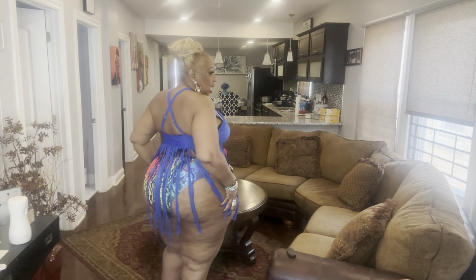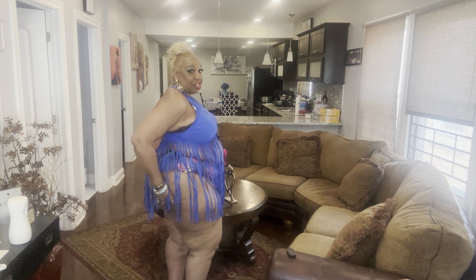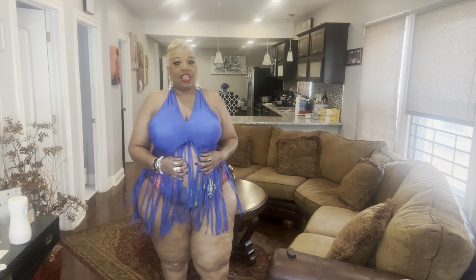I'm turning all the way around. They're a little cheeky, girl. They're a little cheeky. Yes, ma'am. They're not high-waisted, and I would have preferred if they had been high-waisted. So you see, they don't come all the way up covering the belly. So you see the belly button. So that's the only thing I don't like about this particular swimsuit.